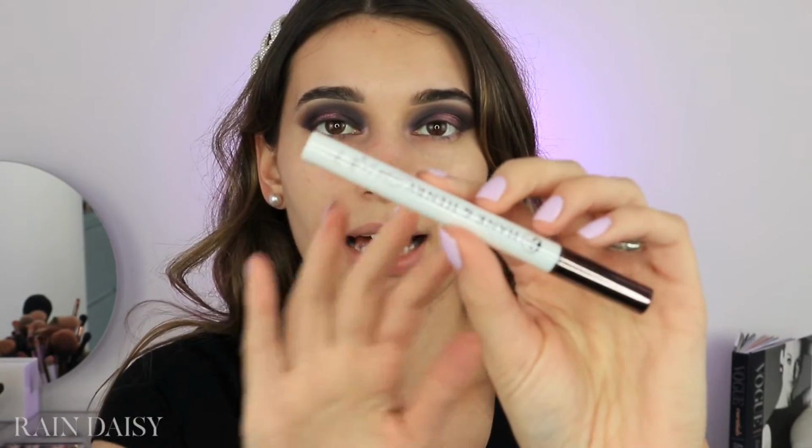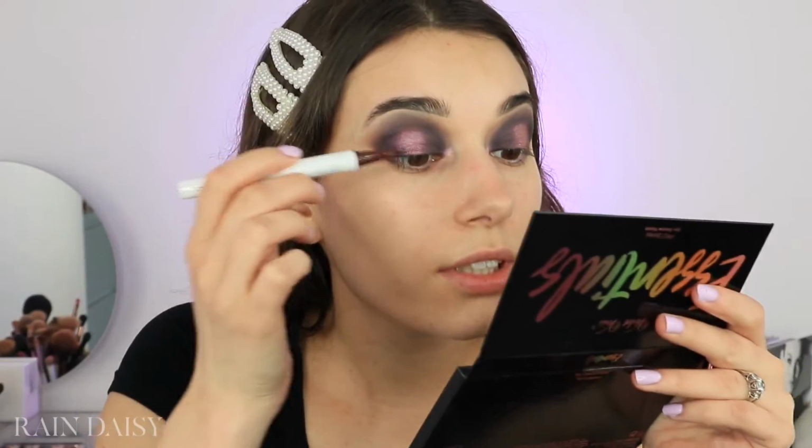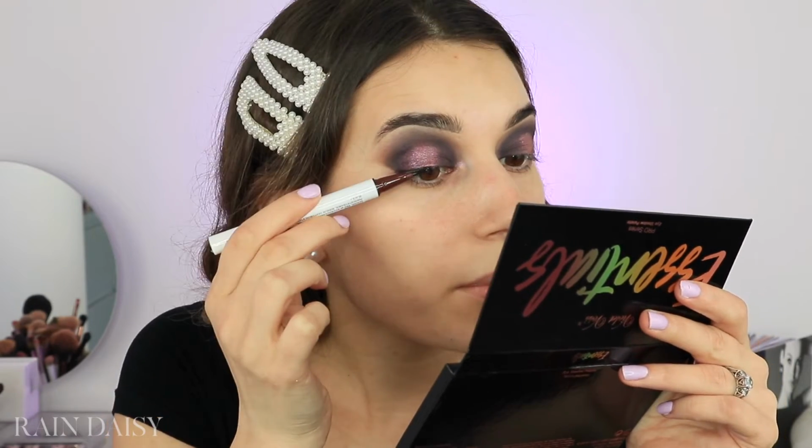For some eyeliner, I'm gonna use this Hank & Henry Blickety Black liquid eyeliner. I also have never used this. Will be my first time. And I'm just gonna do a thin upper lash liner. I'm not gonna do a wing. Or am I gonna do a wing?